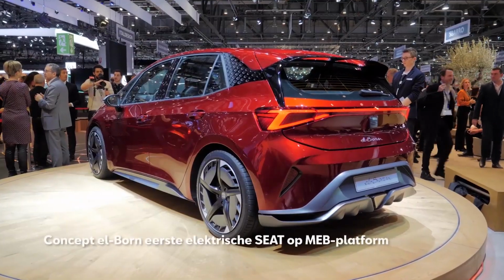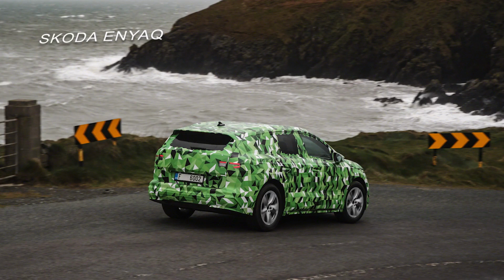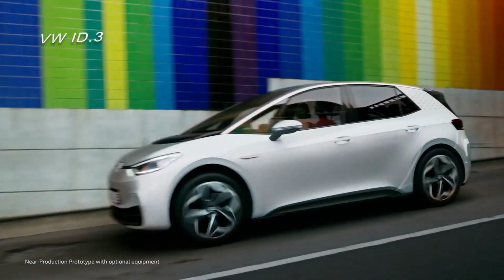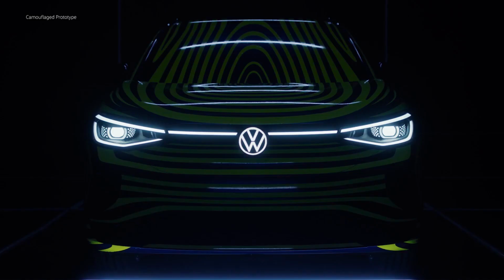Seat has shown the el-Born and Skoda the Enyaq, all based on the same MEB platform. This means that they all have the same engine and battery as the Volkswagen ID.3. And the Q4 e-tron is essentially the ID.4, which is being launched in China.